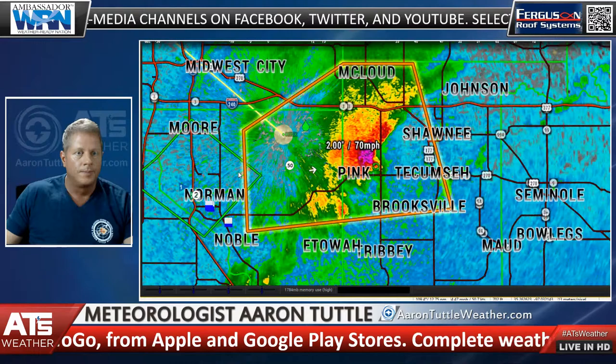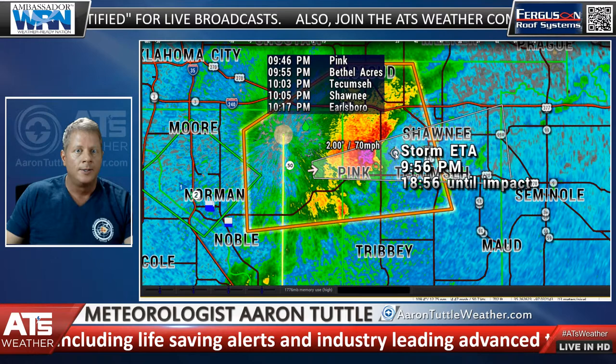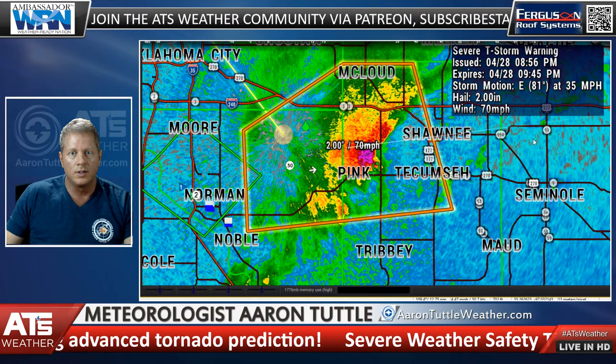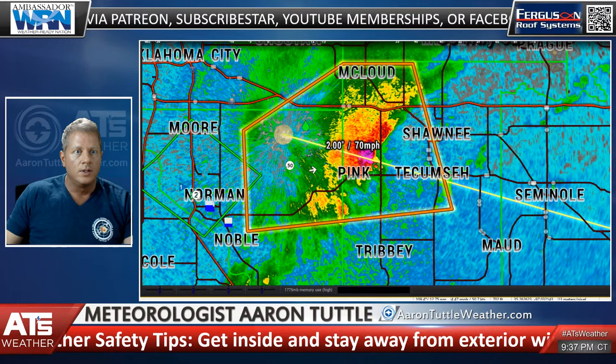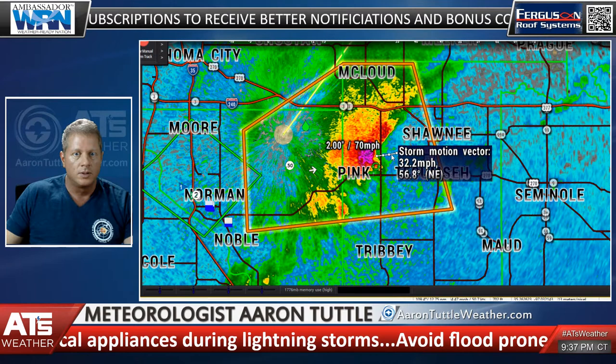So pink here in the next, well, it's already been moving through. This is the back end of it, actually. So what I need to do is do a new track and make my own arrow. The latest update motion is east at 35, so we're going to have to make a new one. I'm going to track where the biggest hail and the strongest part of the storm is.